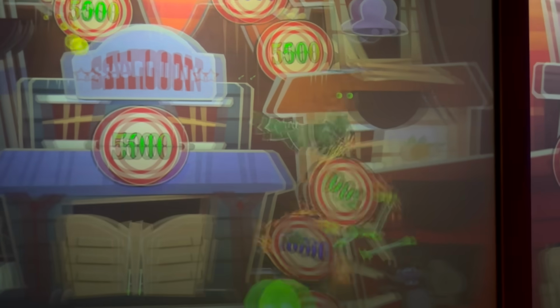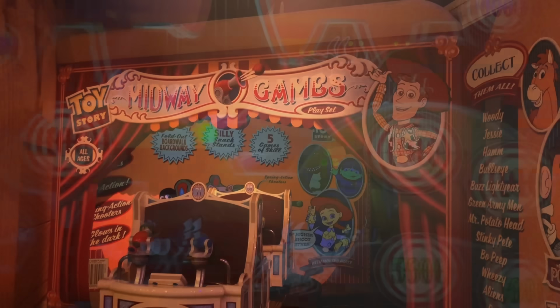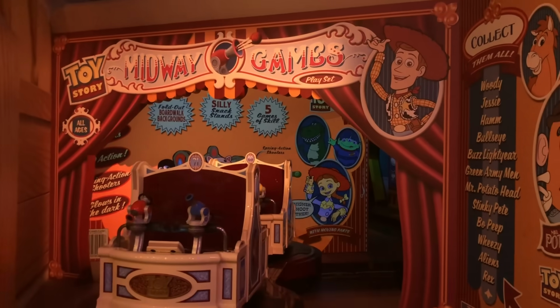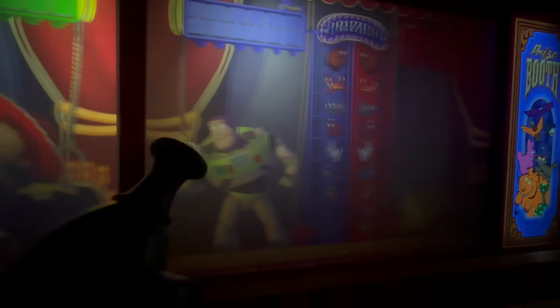For Game 3, Green Army Men Camp. Throughout this game, you'll see a 2,000-point plate pop up on each side of the dirt mountain. Each partner needs to break that plate on their side. Once you do, the mountain in the middle will go away and a tank will appear with even more high-scoring plates. Shoot as many of those as you can.